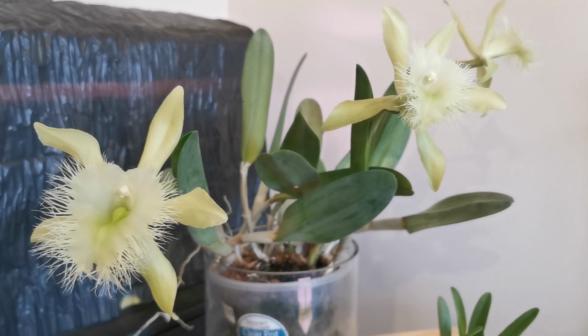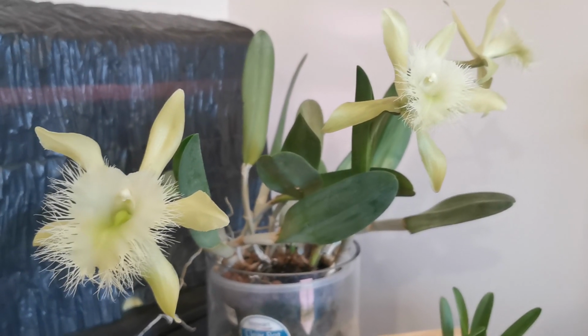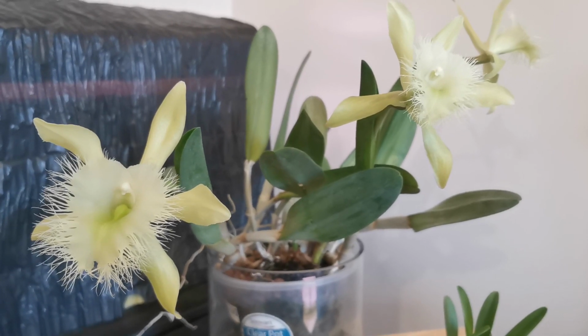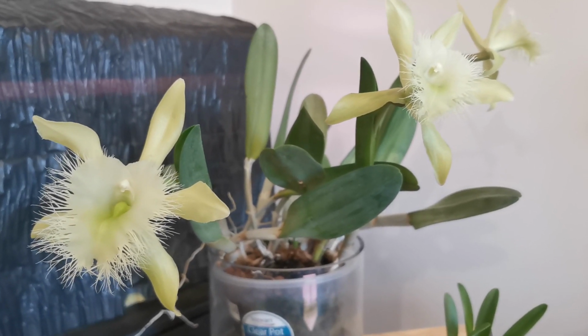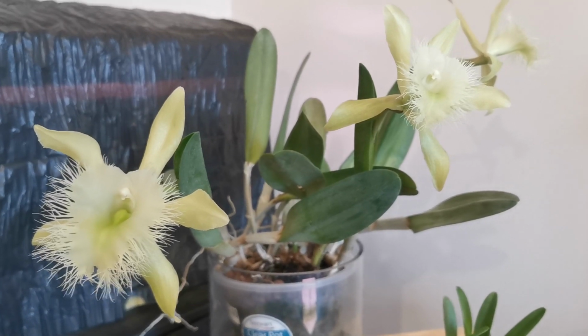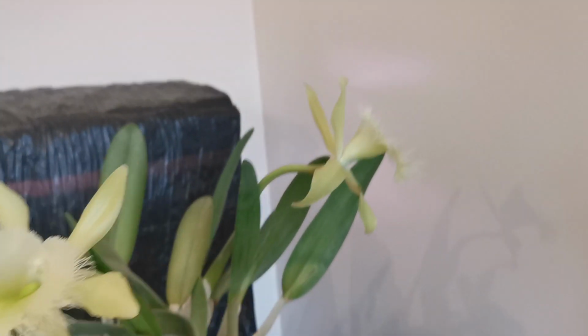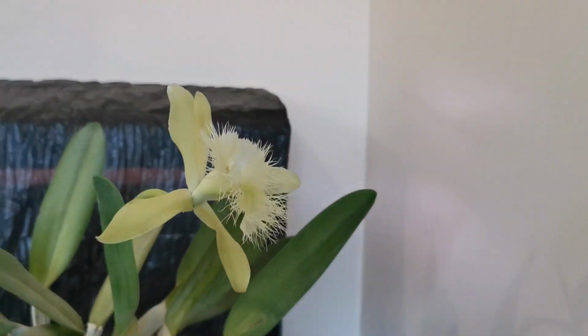Last year, it didn't bloom at all, possibly because I changed position, so it didn't receive much sunlight. So I changed position again to give it as much sunlight as possible, and this year it bloomed with three beautiful flowers.